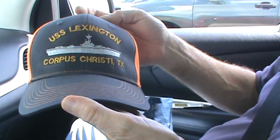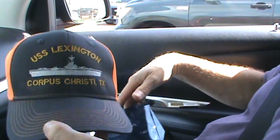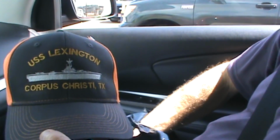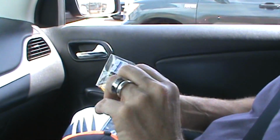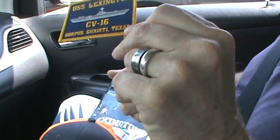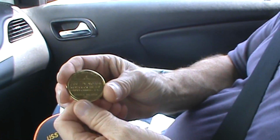USS Lexington, Corpus Christi. Pretty much every other hat in there says USS Lexington, established 1992, which is when it became a museum. So it wasn't built in 92, and we didn't visit it in 92, so I didn't get one of those hats. This was the best one they had. And a nice enamel pin, and a nice embroidered patch, and a nice coin. Cool.